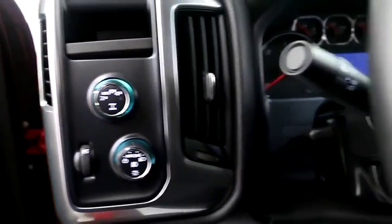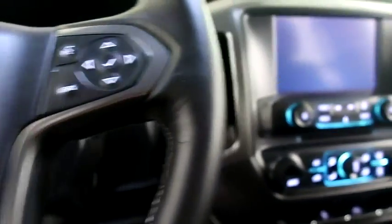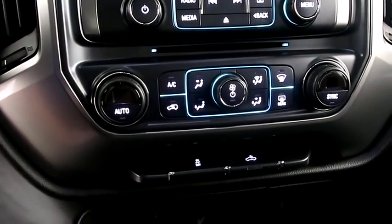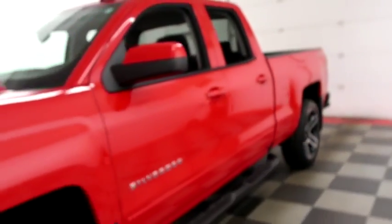Four-wheel drive controls, cruise, audio and Bluetooth mounted here. Full touch screen that includes your stereo. Dual climate control.